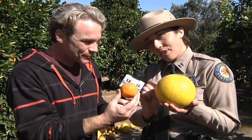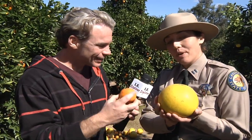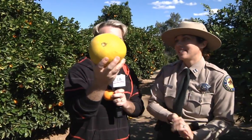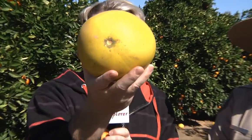It's a little tart. This is a pomelo, and this is actually not the biggest pomelo that we have. We have everything ranging from those little kumquats to the size of this pomelo and bigger. Look at this. Oh my goodness. Look at my head compared to the pomelo. It's as big as my head.